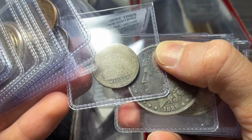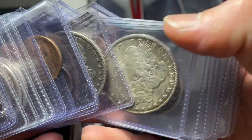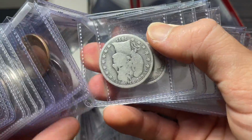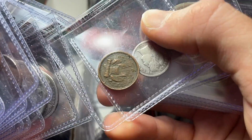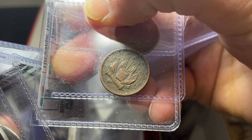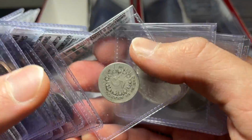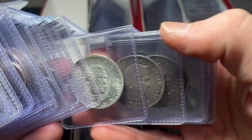We got a seated quarter from 1873 with the arrows. Nice 1888 Morgan silver dollar, and then this one's toned nicely, 1901. More Barber type stuff, 1897 quarter. Here's a nice Civil War token that I really like. Patriotic look to it. Some Barber dimes. Here's a with-rays shield nickel, so the very first type on that kind of a coin.